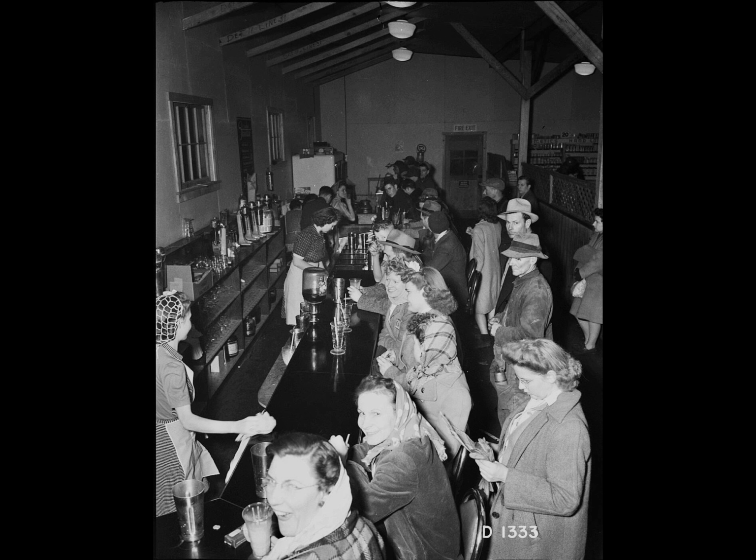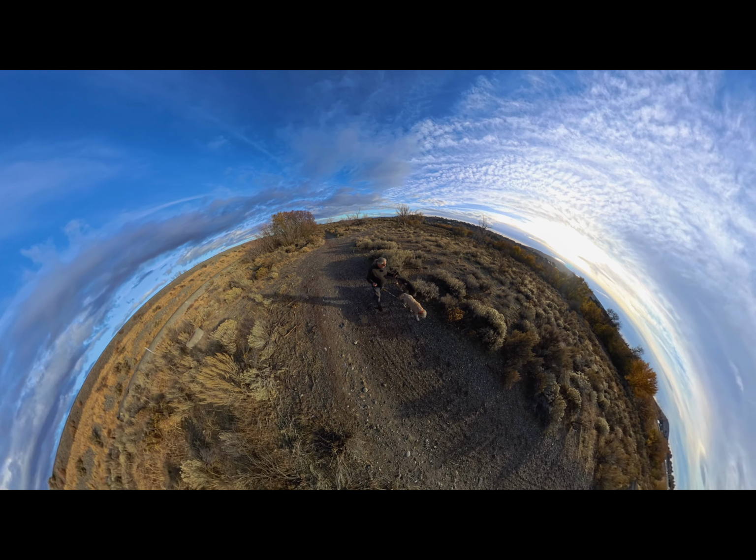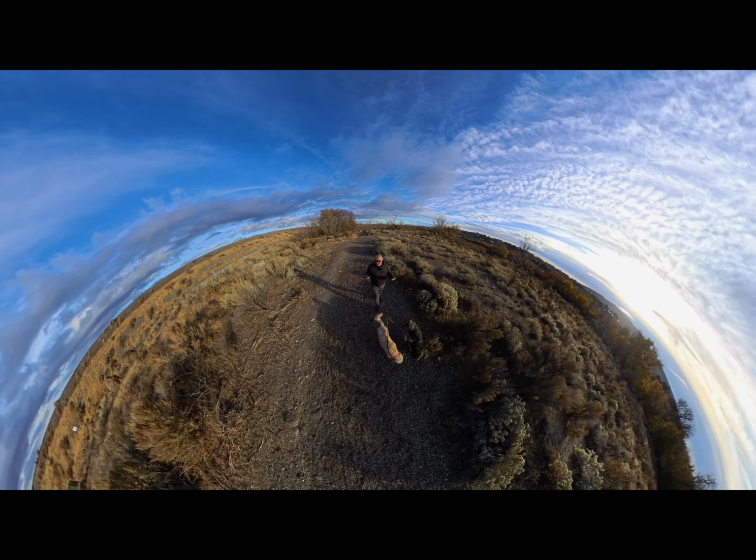This might look like a bar to some people, but I think to the older generation, they recognize it as a soda fountain. See the straws, the cups, the metal cups, the milkshake machines. Next one is that one's not soda pop, not at all. They are having a party. This isn't a soda pop crowd. This is a champagne crowd.